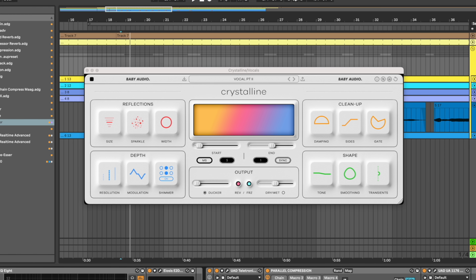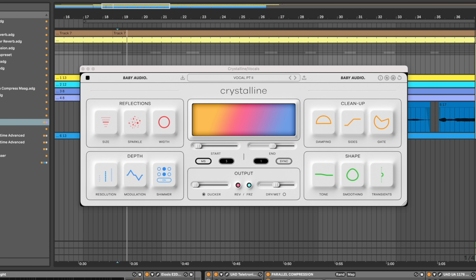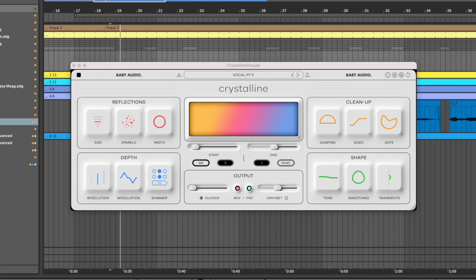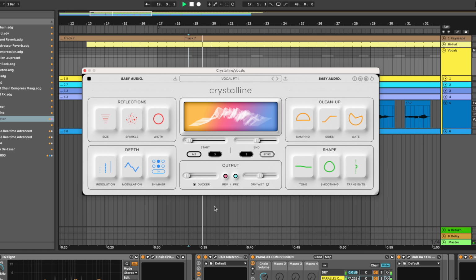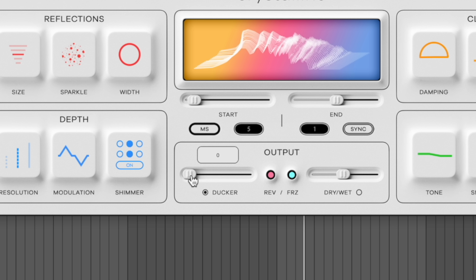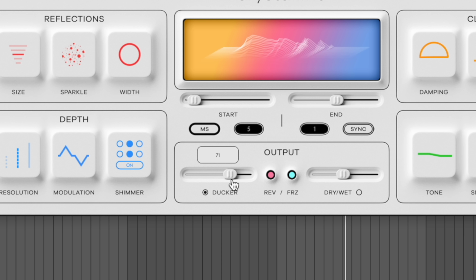The most innovative reverb plugin of 2022. This is Crystalline, and it gets a spot on my top 10 list for one reason. It solves common reverb problems easily. Check it out. This is my favorite feature, an included ducker. Getting the reverb out of the way of the dry vocal and coming in right after.